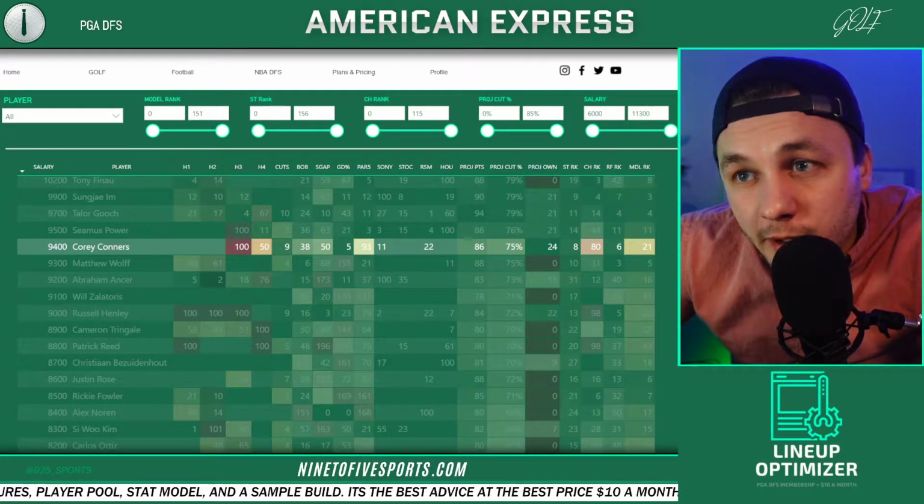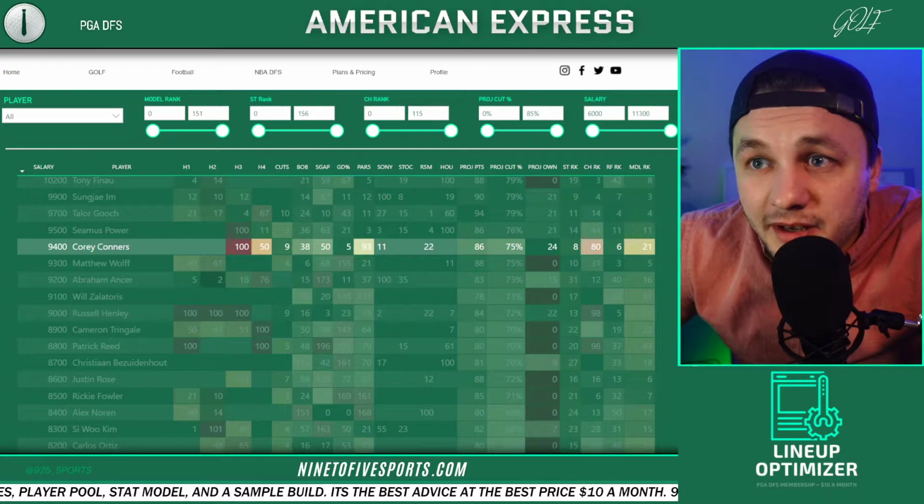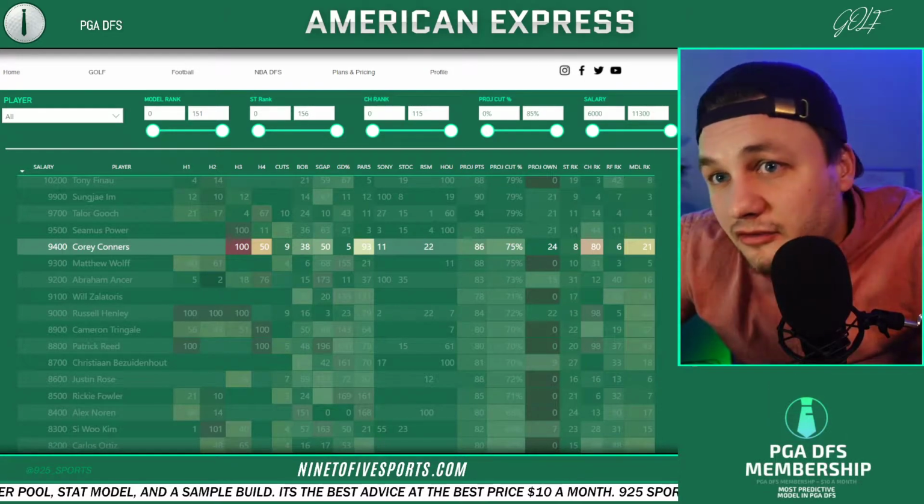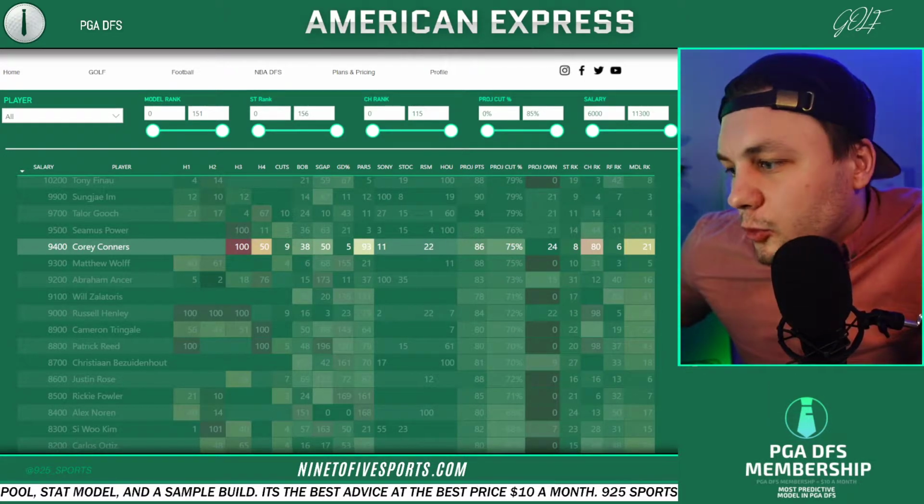He's one of those players where I keep playing them until they let me down. He's been a cut maker for us, so might as well just keep playing him. So I see no real reason not to play him. 9 straight made cuts in a row. We'd love that there from Corey Conners.